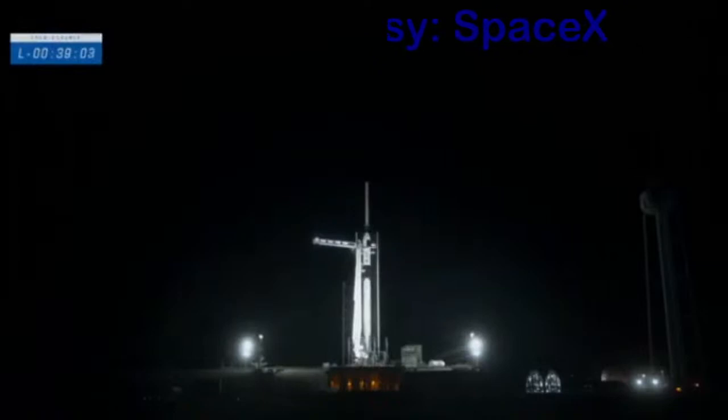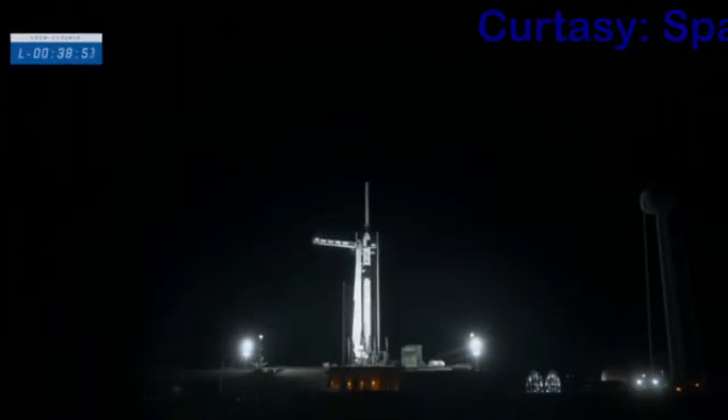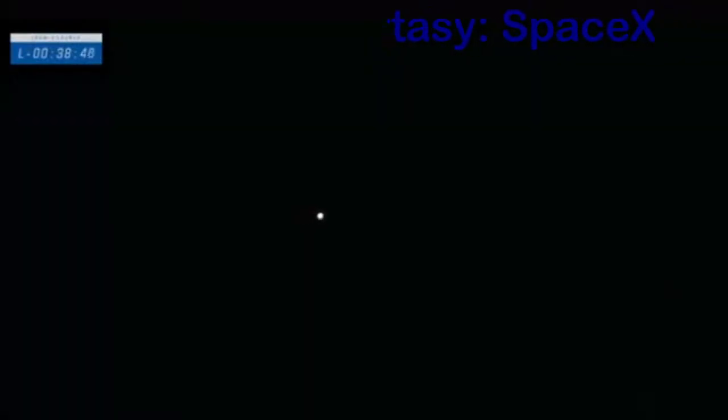Okay, so that was confirmation that the launch escape system is armed, and that is what we have to hear before fueling on the Falcon 9 rocket can begin. So we are just under 4 minutes away from that milestone. But again, we were saying the propulsion system.